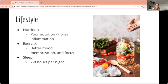As for exercising, it's been shown to increase energy levels, release endorphins, and increase blood flow throughout the body, which leads to better functioning of the brain, especially in the areas dealing with your mood, memorization, and focus.